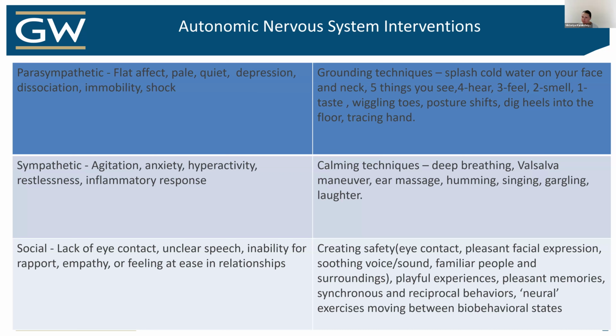Grounding techniques help. It's that splash of cold water on your face or neck. It's the exercise where you spot 5 things you see, 4 things you hear, 3 things you feel, 2 things you smell, and 1 you can taste. You kind of go maybe around your room and look for those. And I can promise you, once you start looking, then your brain starts shifting, right? Because you're engaging the other side of your brain.